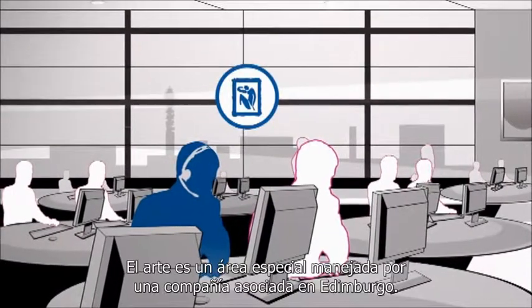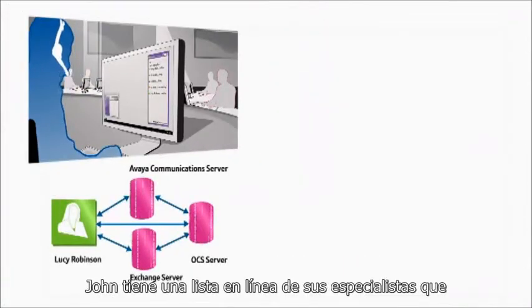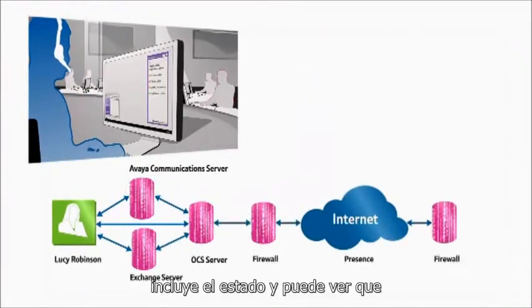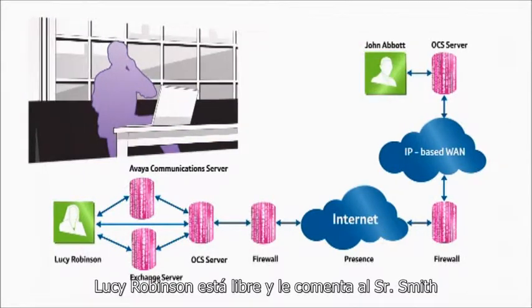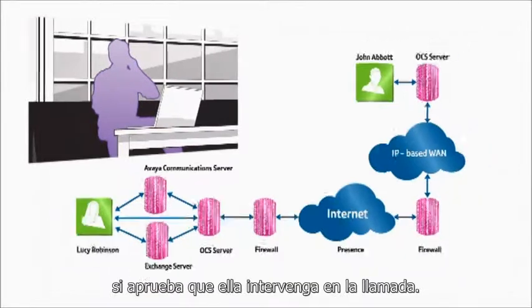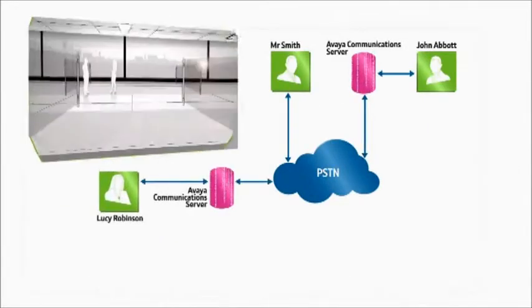Art's a specialist area, handled by a partner company in Edinburgh. John has an online list of its specialists with their present status. He can see Lucy Robinson is free and asks Mr. Smith if it's okay to bring her onto the call. John calls Lucy and sets up a 3-way conference.